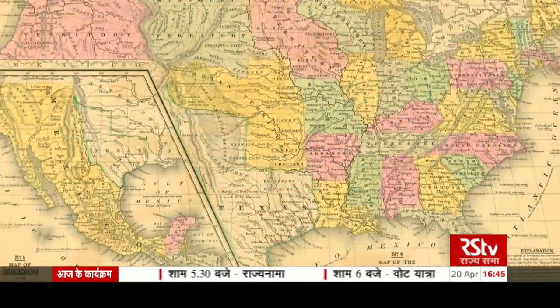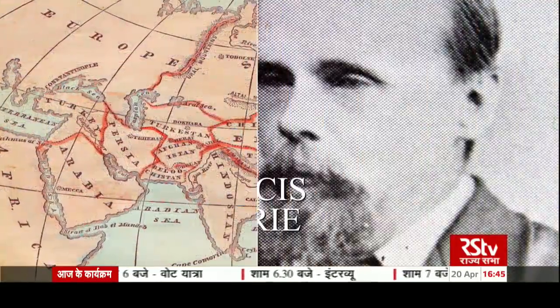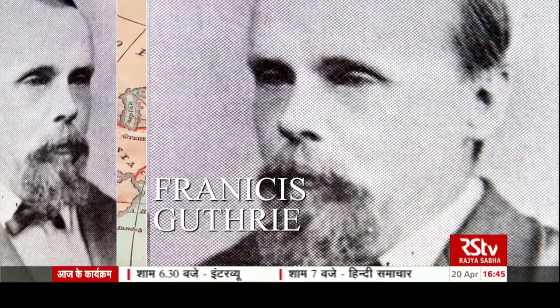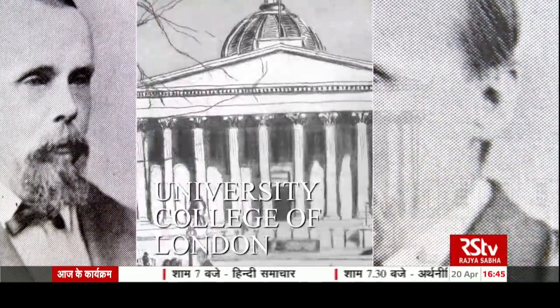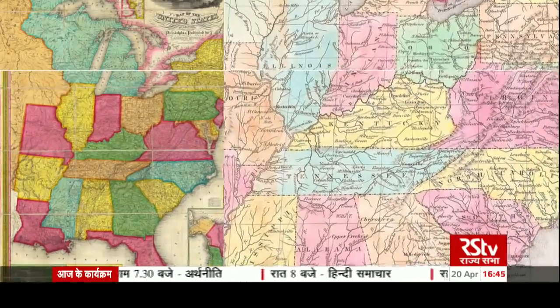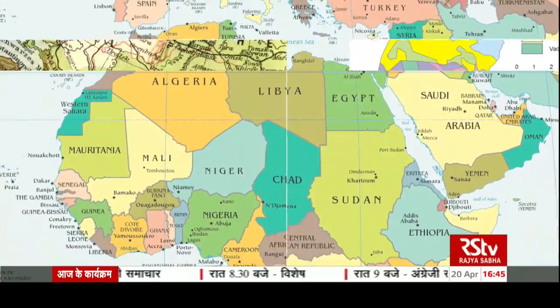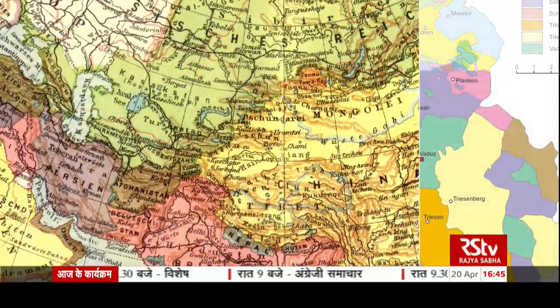On to the second problem, which is all about maps. It starts off with a young student called Francis Guthrie, who was a student at University College London in 1852. Now, when we colour a map, it is customary to give different colours to any two countries that have a segment of their boundaries in common.